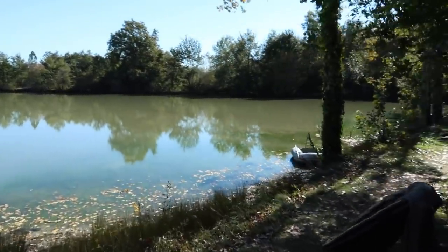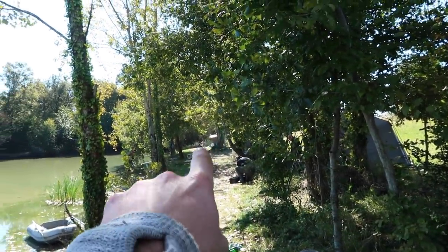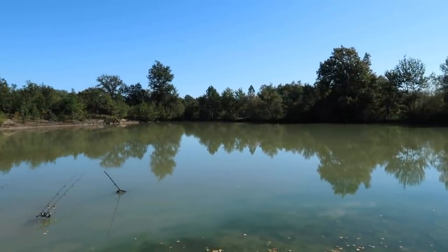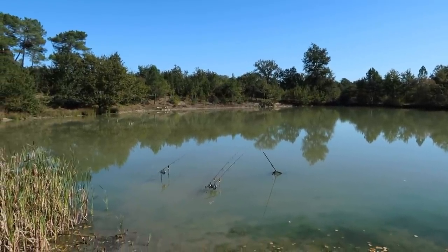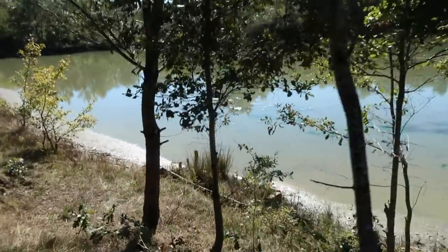What else is going on up here now? I think Mark and his dad are redoing his rods. I think Nick's redone his rods up there. So yeah, it's all hands on deck at the moment. I'm quite looking forward to sitting down in a second and just chilling out and enjoying a beer. So that's right, get down here.